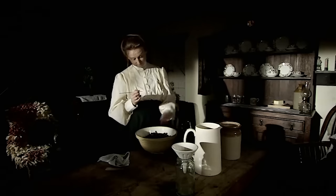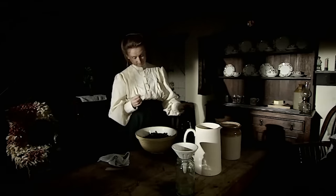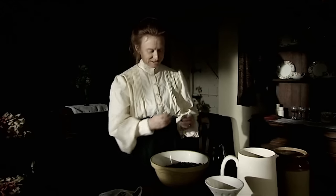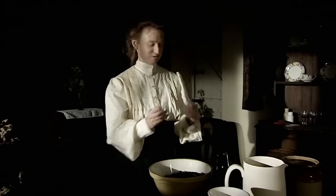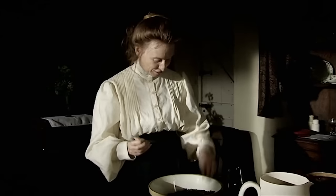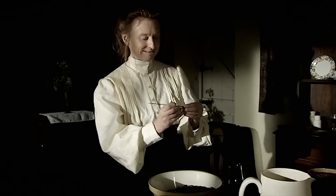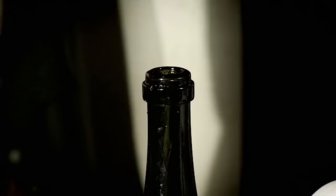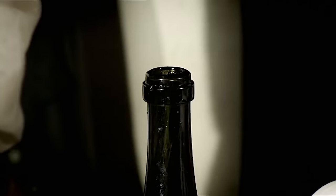Ruth is making sloe gin for Christmas, a practice that many Edwardians would have frowned upon. I'm being really wicked here. I'm being bad. The Edwardian period is the absolute height of the temperance movement in Britain. The Band of Hope, people signing the pledge, refusing to take any more alcohol, and great huge campaigns led by the church, all of which were very anti-alcohol.